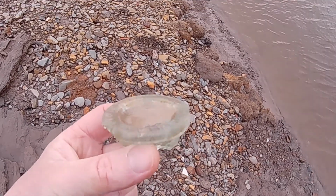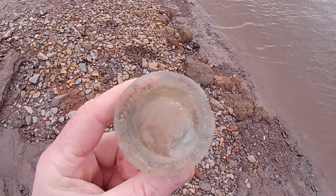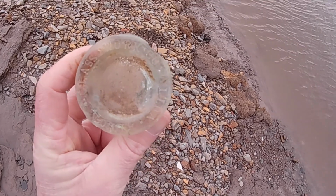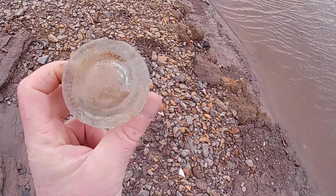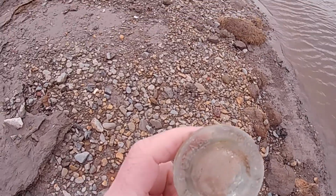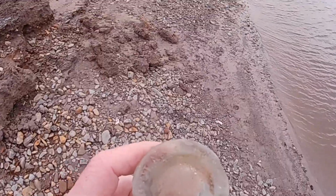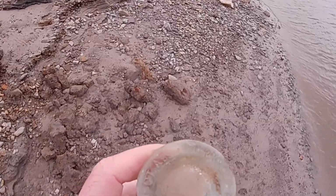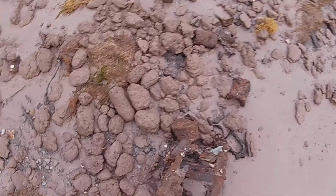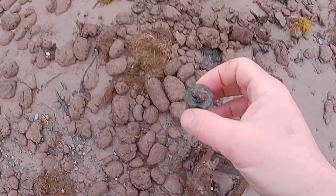I've just found this bottle top. It's a bit battered, but it's got writing around the top. So I've just managed to make it out. It says Alloa Glassworks Company. Now, Alloa is in Scotland, so I wonder how this got down here. I'll have to do some research, find out who the Alloa Glass Company was. Just found a bottleneck with a cork in.